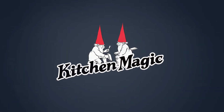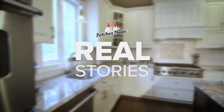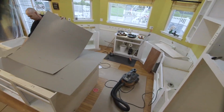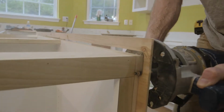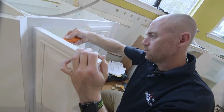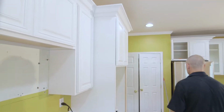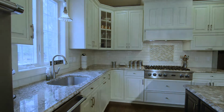Kitchen Magic presents real customers, real stories, real magic. There are many steps to remodeling your kitchen, and at Kitchen Magic, we're experienced with all of them. Once you've chosen Kitchen Magic for your kitchen remodel, we begin the process of turning your kitchen dreams into reality.